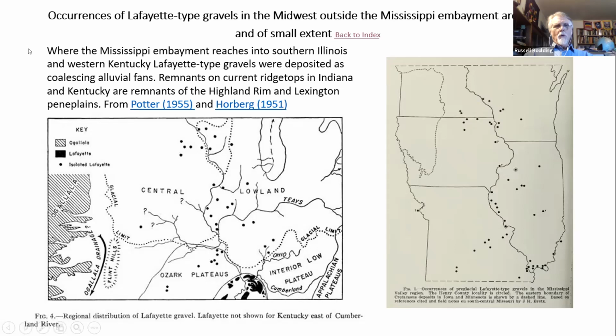Where the Mississippi embayment reaches into southern Illinois, which you can see right down here with these black areas, the Lafayette gravels are pretty continuous, and they were deposited as interfingering alluvial fans to get that continuous coverage. But outside of the Mississippi embayment, they're just small isolated occurrences scattered over a wide geographic area, though not that many.